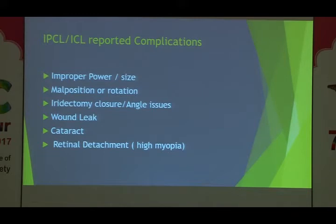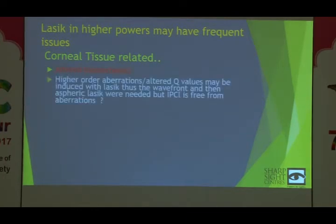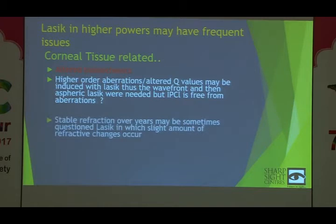Most of the complications you would have are sizing issues and measurement, which is again a human error. So if you have a very dedicated protocol in your regime or your organization, it works fantastically. I'll share the protocols we use. Another advantage is you're not changing the biomechanics of the cornea. With LASIK, the biomechanics are definitely altered.